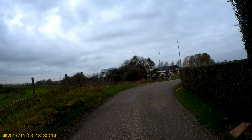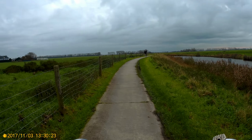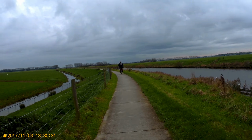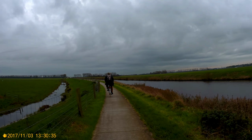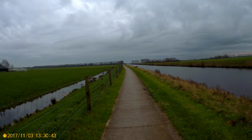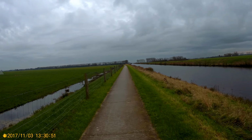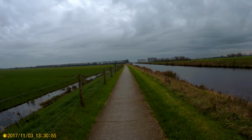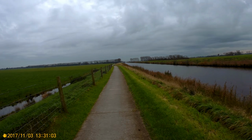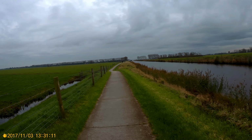I have to overtake that man. At least I'm going to try. He doesn't know I'm here. Not the fastest guy in the world, but at least he moved over when I rang my bell. Thank you. Oh, some other people, pedestrians or something, or a bike, not sure. Looks like a little dog with them. Hope they keep the dog with them.